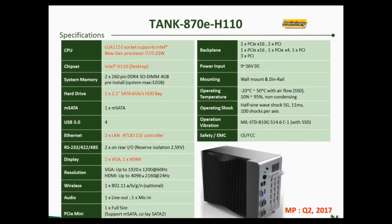And the other new product for Skylake is TANK-870E with H110 chipset. So we redesigned the appearance for this model. So this outline is totally different from our standard TANK-800 series products. This model can support dual display, VGA and HDMI. And this model has complete functions and a competitive price with high performance. We also reserve 2 mini PCIe expansion slots, so the customer can install a Wi-Fi module. And we also reserve the internal power connector like the TANK-870, like this slide.